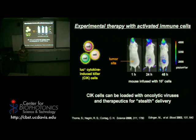Okay, so that was very encouraging. So what we're exploring now is, since these cells are very effective at arriving at different types of tumors, could we load them up with other drugs, or in this case, an oncolytic virus that's very tumor-specific and very potent, and use them sort of as a delivery vehicle. And that work is ongoing, both in clinical trials and then in mouse models within our own research lab.